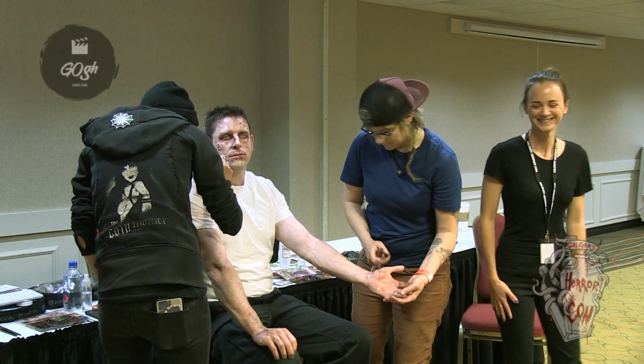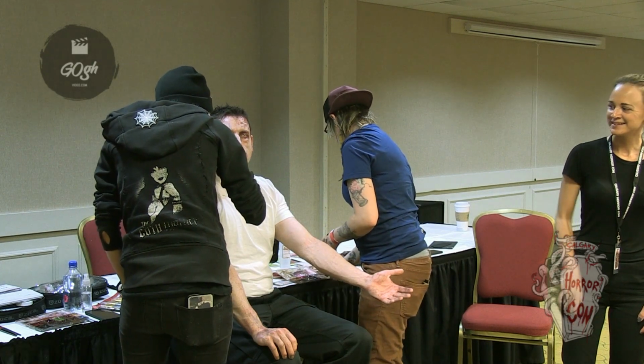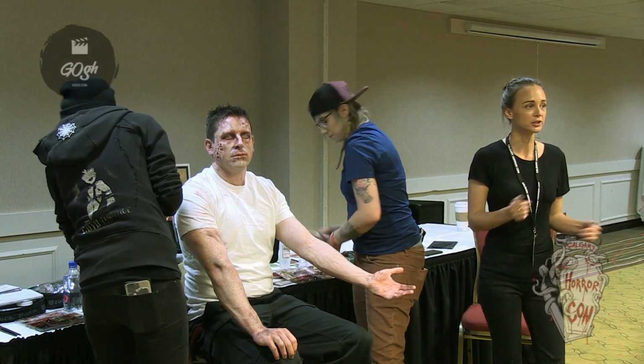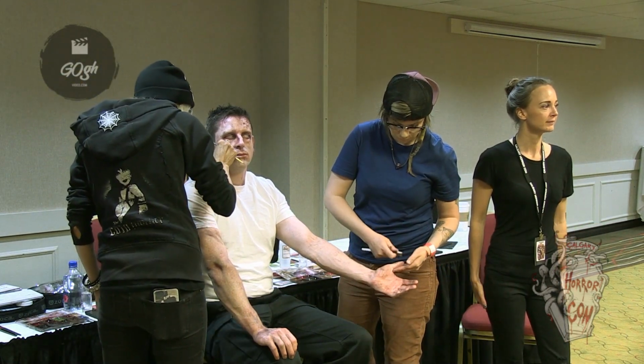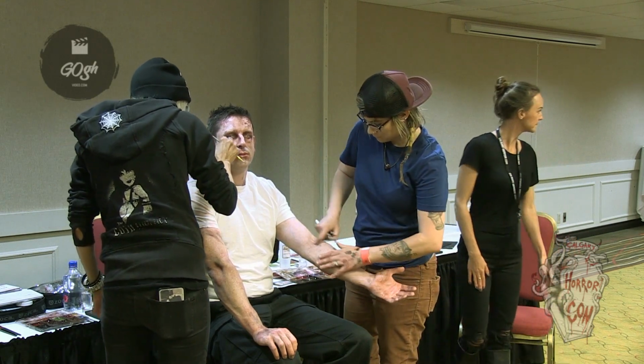As I'm waiting for them to progress, if anyone wants to come up and take a look at what they're doing right now, you're more than welcome. Can we come up and take better pictures? Yeah, of course. I thought he'd be taller.